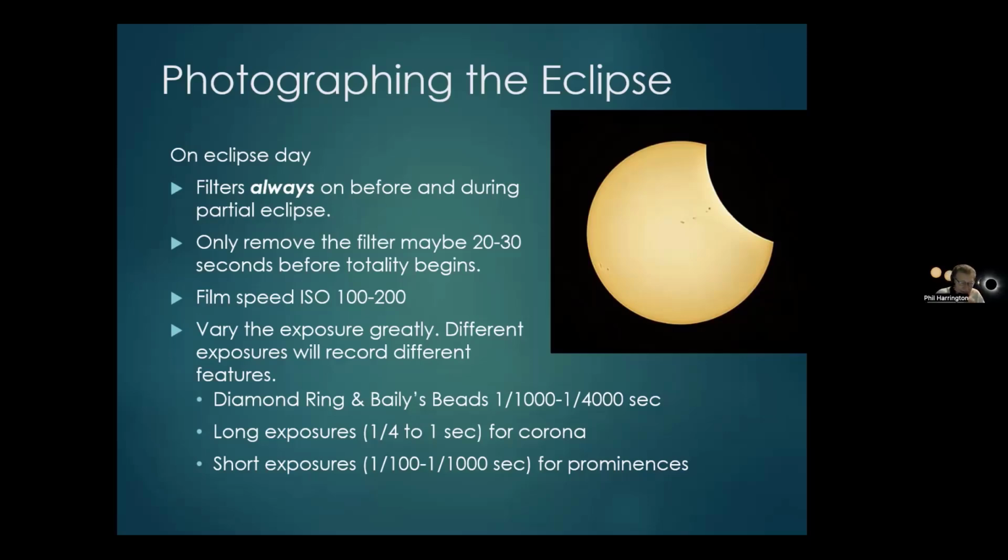You want to set your film speed to a value anywhere from ISO 100 to 200. The higher the ISO value, the quote unquote faster the speed, and so you need shorter exposures. I would probably go 100 to 200. You get better resolution with that. Anything faster, and your resolution may suffer a little bit. The images look a little bit grainier, and won't have quite the aesthetic appeal.